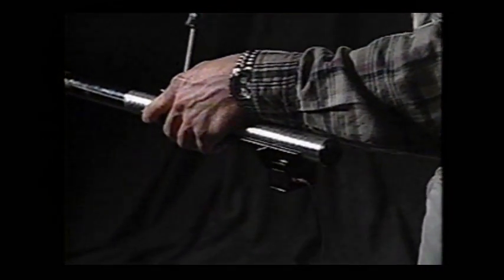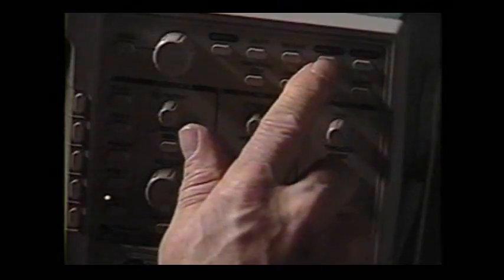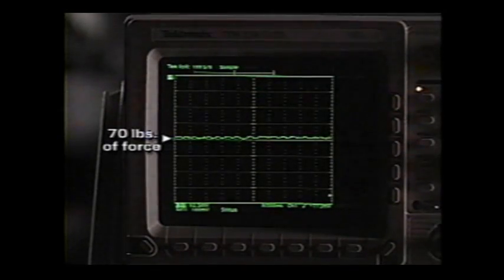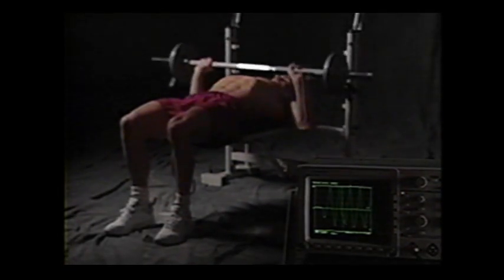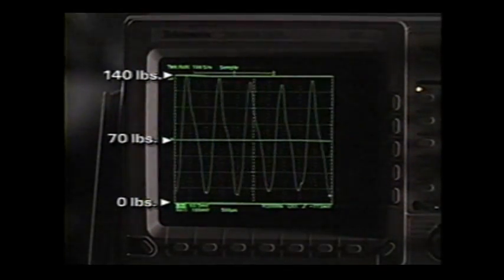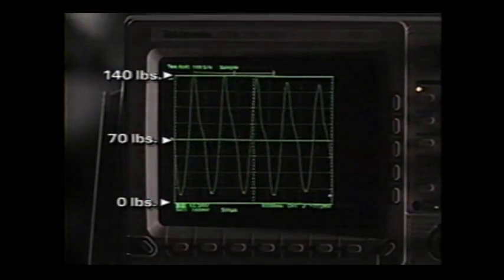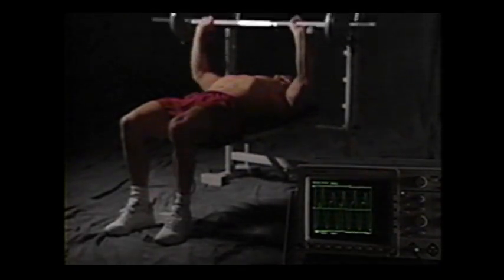To prove it, we hooked up each machine to an oscilloscope. The oscilloscope will graphically display the actual weight that is being applied against the sensor through the entire range of the exercise. Here we have 70 pounds of free weights, which is indicated by the steady trace in the center of the graph. Now watch what happens once you begin the exercise movement. Because of momentum, the weight actually changes through the entire range of motion. At the top and bottom of each rep, the forces dramatically fluctuate from almost zero to 140 pounds. Look closer and you'll notice there is tremendous pressure placed on the joints and ligaments as they react to the impact at the bottom of each rep. This is not good for the body.